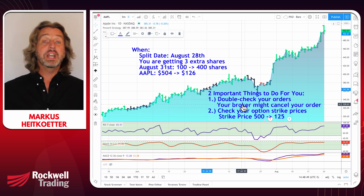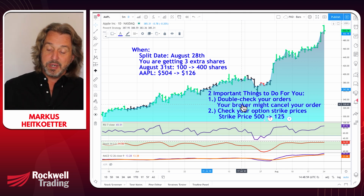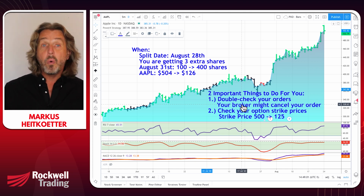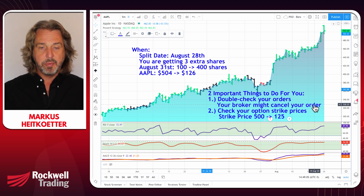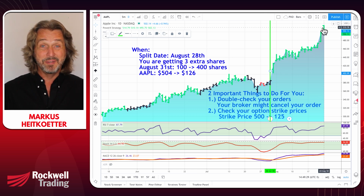Now, let's talk about it. Is a stock split good or bad? What will happen after a stock split? Will the stock price go up or down? Now, here's the deal. Usually stock prices go up after the announcement of a split. And here's why. Let's just think about it. See, this is when they announce the stock split, and boom, see what happens here?